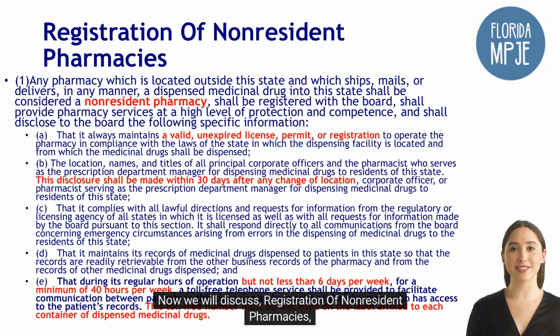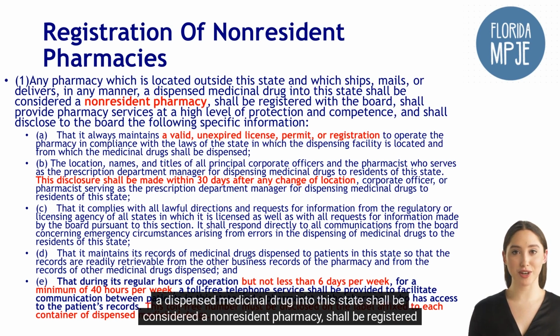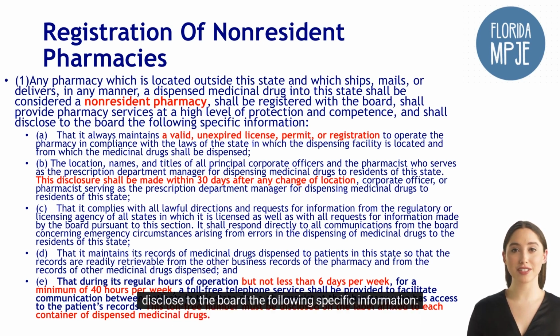Now we will discuss registration of non-resident pharmacies. 1. Any pharmacy which is located outside this state and which ships, mails, or delivers in any manner a dispensed medicinal drug into this state shall be considered a non-resident pharmacy, shall be registered with the board, shall provide pharmacy services at a high level of protection and competence, and shall disclose to the board the following specific information.